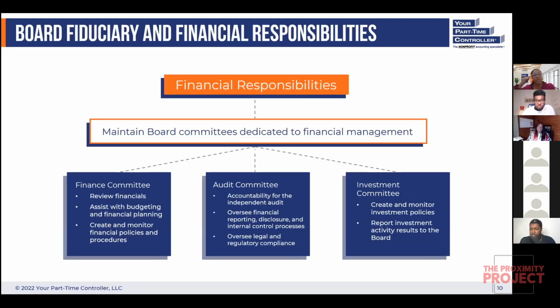Looking specifically at some financial responsibilities of the board, there are basically three committees on a board that have financial responsibilities. The first is the finance committee. Best practice would be to have three separate committees. In practice, many nonprofits have one committee that covers all of this, or it might be an ad hoc thing with the audit and the investment committees, but as a minimum you must have a finance committee for the organization. That committee should be reviewing the financial statements of the organization, because they're there to provide oversight and guidance of the finances of the organization.